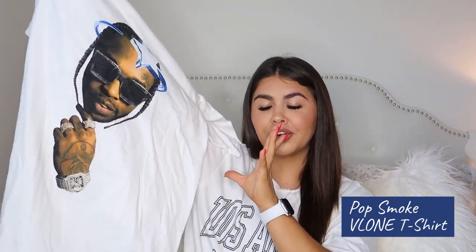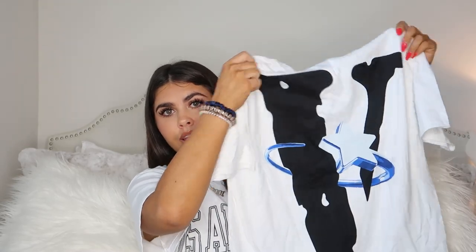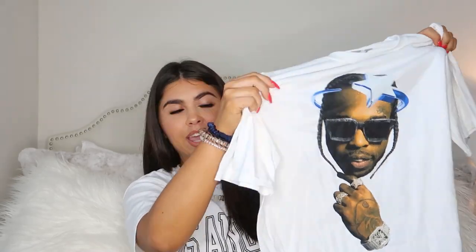That'd be adorable. Another Request purchase. Got this Pop Smoke V-Lone shirt. I love Pop Smoke a lot. I loved him for a very long time. I think I've been listening to his music for like 2.5, 3 years. So I had to pick this up and I'm just super obsessed. I can't wait to wear this with my Jordan 1 Royal Toes to match the blue on the back and some biker shorts and maybe wear my hair braided with some jewelry.